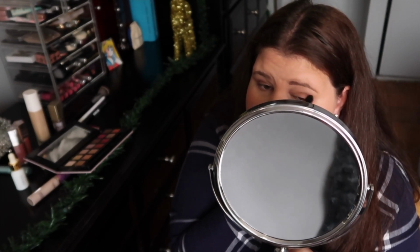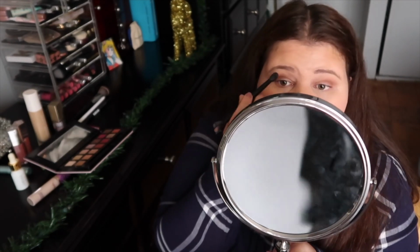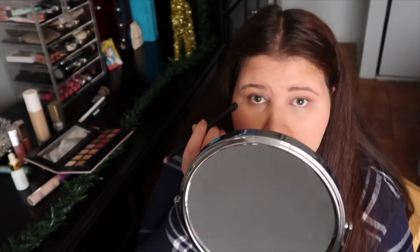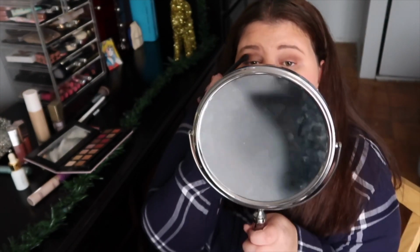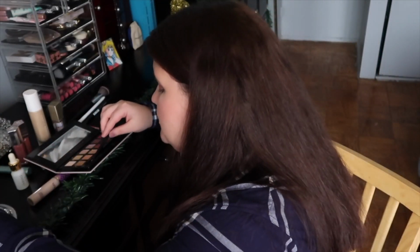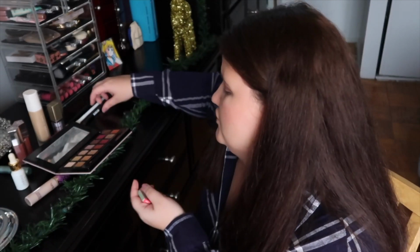And not too much, because again, like I said, with my eyes, you can't really see too much of what's going on. So let me try to get a little up close for you guys. So that's the base. That's what I started with. And then again, I don't do anything crazy. I don't go all out. I do something super simple.